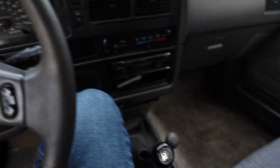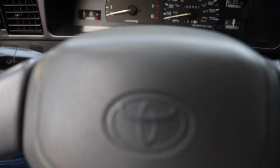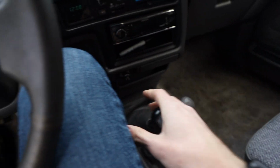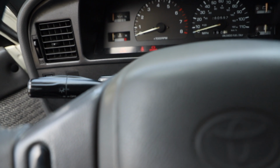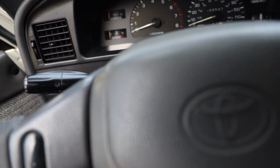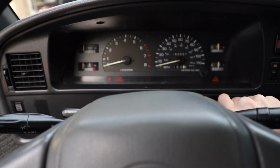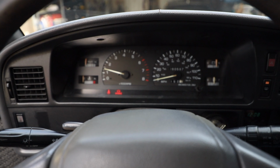This is the first cold start in this thing. I really don't know what to expect because I've not yet done it. Key in. What's cool about this thing is apparently you do clutchless start. I think. Right here. Like that. Purrs like a fucking kitten, man.